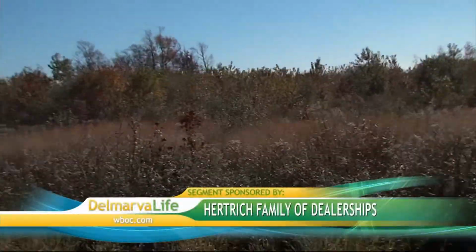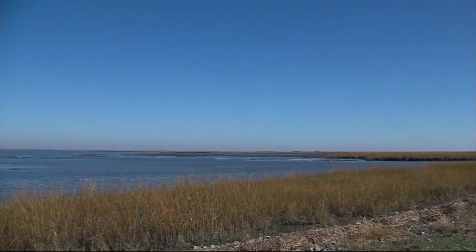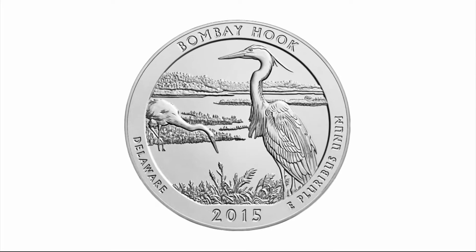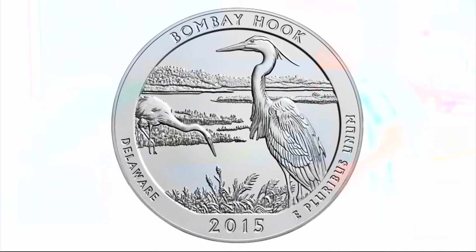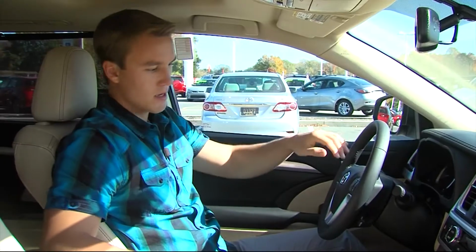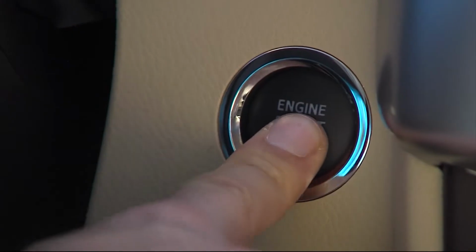And Delmarva has plenty of options. Take Bombay Hook, for instance. This national wildlife refuge in Kent County, Delaware, was recently featured in the America the Beautiful Quarters program. Tushar let me take this Toyota Highlander for today's excursion. Cool. Push to start.